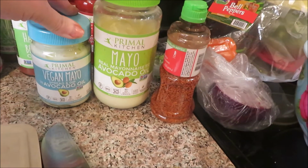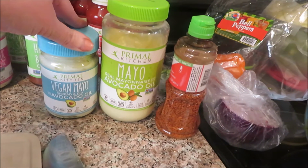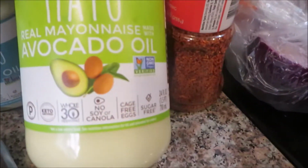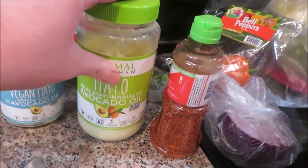This is mayonnaise, vegan mayo, I have to check it out. Oh, this has some sort of, what is that, almonds or something? Whatever that nut stuff is. Alright, I'll take a look at that later and figure out what the difference is.